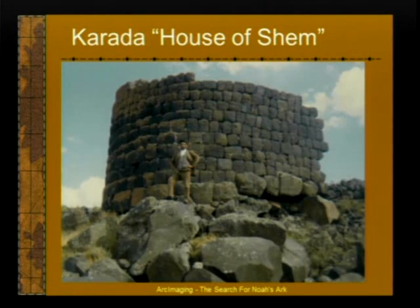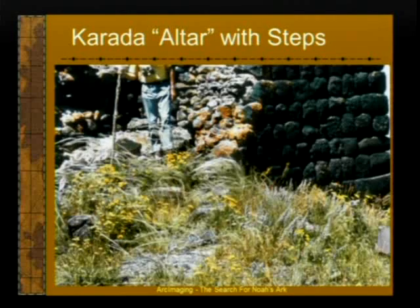This is an Armenian church from the 600s. That's there as well on the slopes of Mount Ararat.